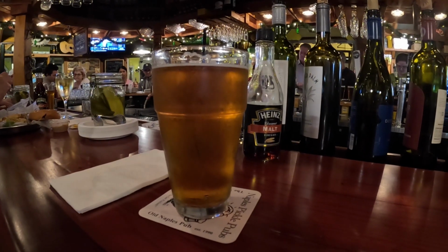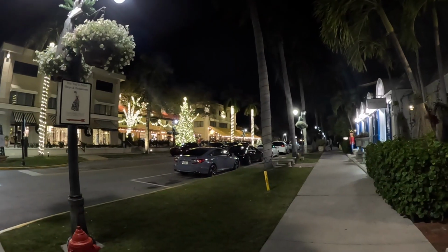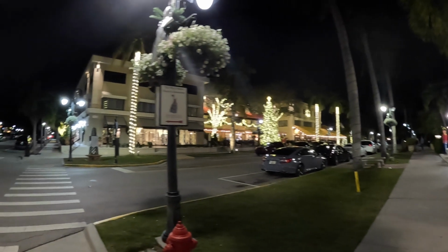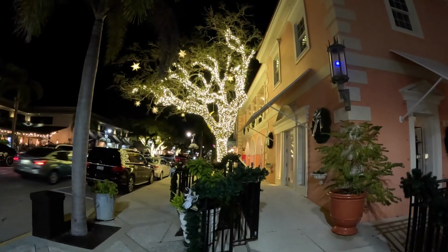I treated myself to a second pint, enjoyed fish and chips with proper malt vinegar, and ambled back to the boat. Next episode, I spend a couple of days exploring Naples before continuing on my way.